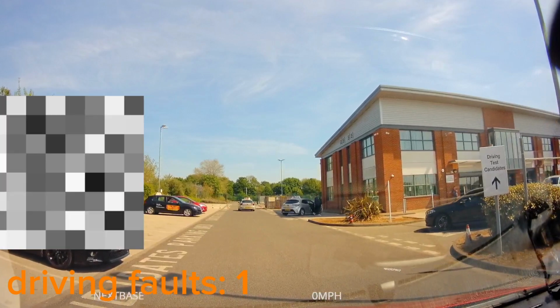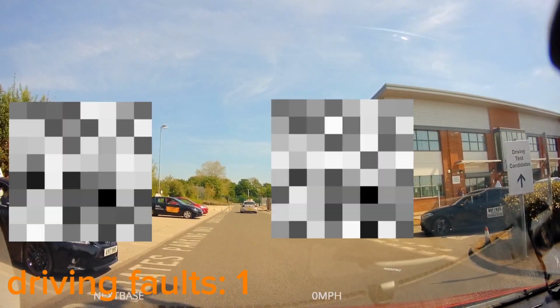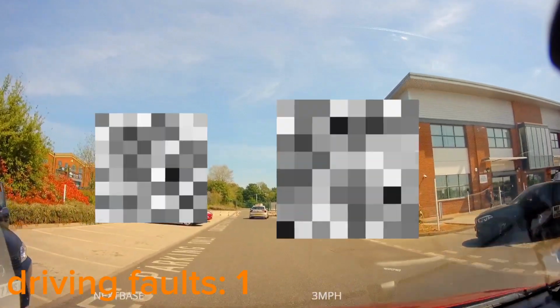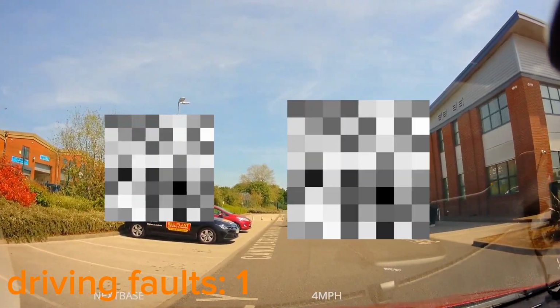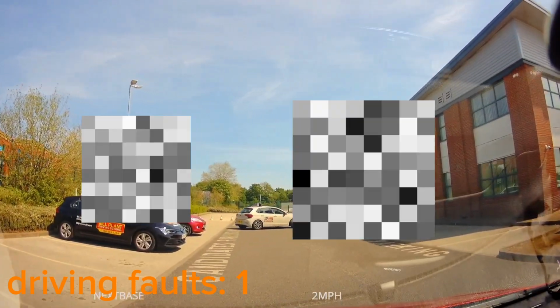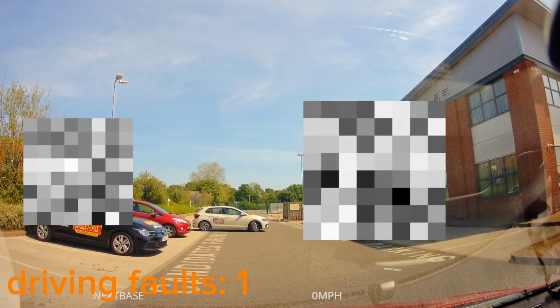They have at this point been told that they're going to be doing a reverse bay park. You'll notice there's a few things going on, so they're just looking around, seeing if it's safe to move forwards, before lining up their reference point with the spots to the left. The car to the right has just had their test. I hope you passed if it was you.